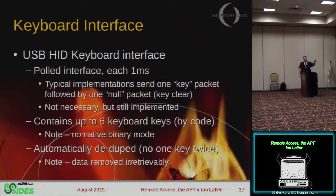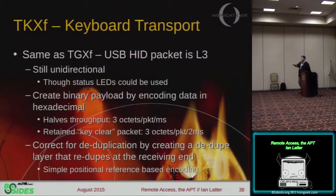First of all, the USB HID keyboard interface is a polled interface from the hardware. It's polled once every millisecond. The typical implementation sends a key packet followed by a null packet. That's not necessary, but I kept it that way because it was easier. It contains up to 6 keyboard keys by code. There's no native binary mode in here. It's automatically deduped, which is something I was not expecting, so I had to, we'll get to that in a sec, but data is removed irretrievably with dedupe.